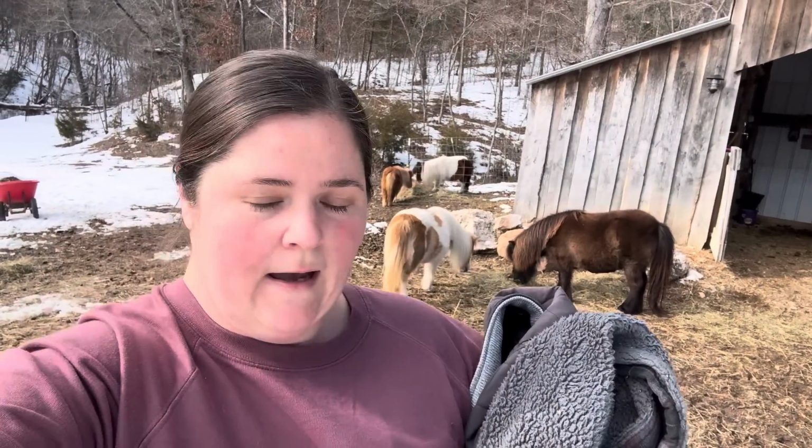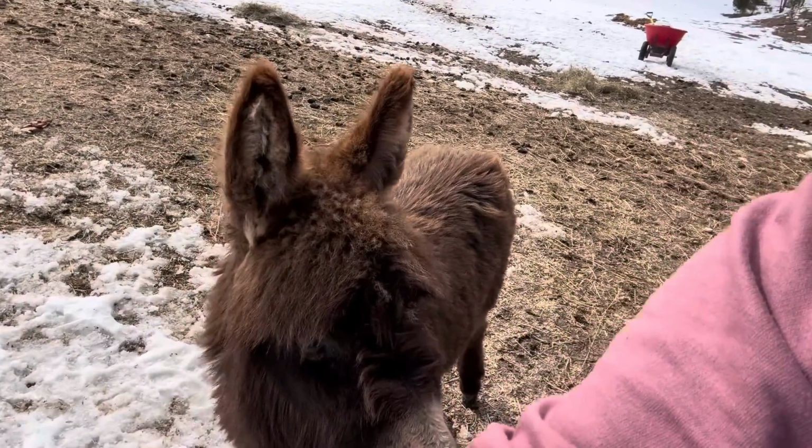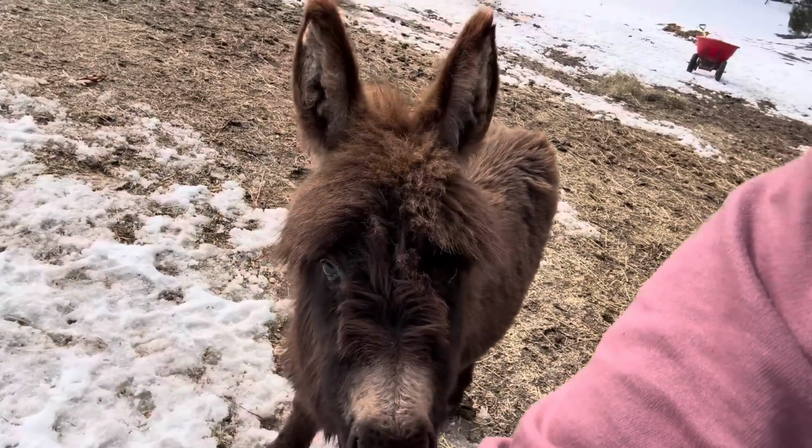Thomas! This is like the third time I've tried to do this and he keeps biting the back of my leg. Oh, stop it. You're gonna get it, mister.